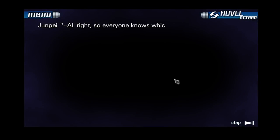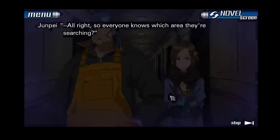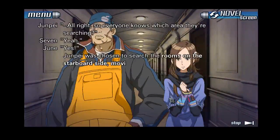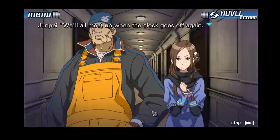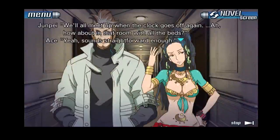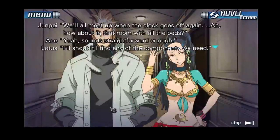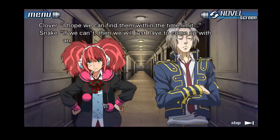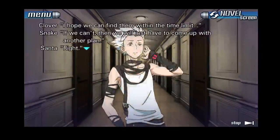All right, so everyone knows which area they're searching? Yeah. Yes! Junpei was chosen to search 6 rooms on the starboard side, moving from fore to aft. We'll all meet up when the clock goes off again. How about in that room with all the beds? Yeah. Sounds straightforward enough. I'll shout if I find any of the components we need. I hope we can find them within the time limit. If we can't, then we'll just have to come up with another plan. Right. Then let's do this. Buddy!